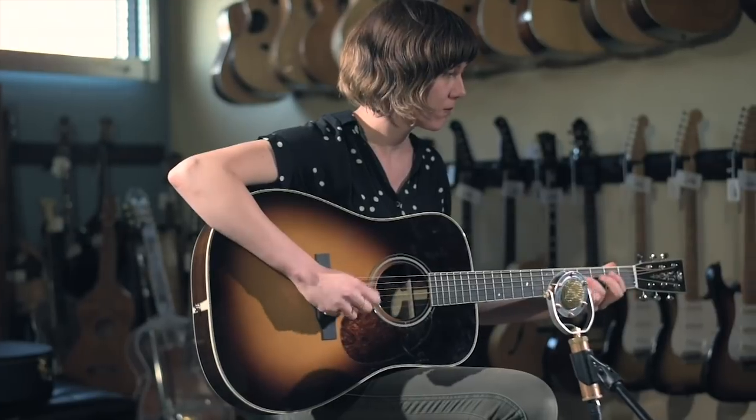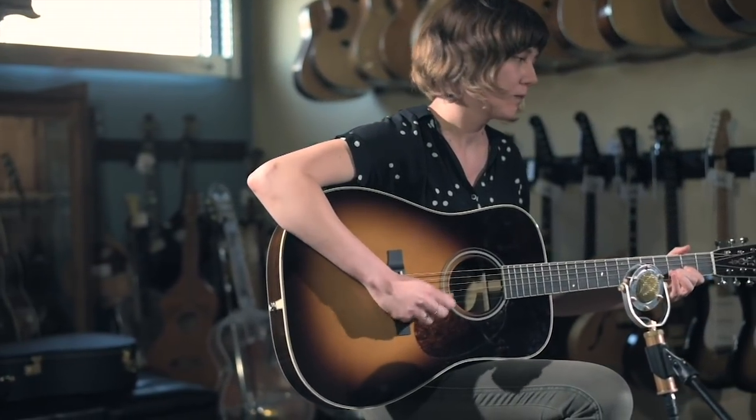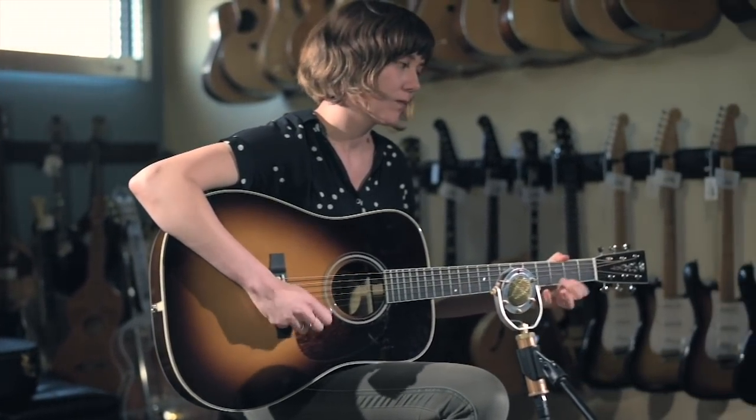The headstock overlay is really nice, and this was done by an artist that works for us, Simon Haycraft. Simon is from England, and not only is he a phenomenal artist, but a great carver as well.